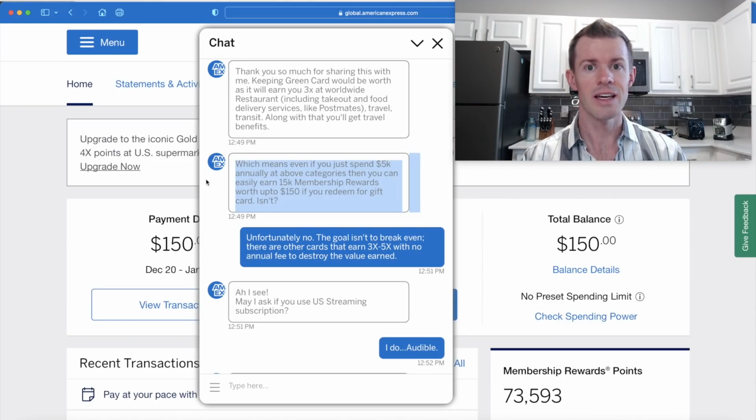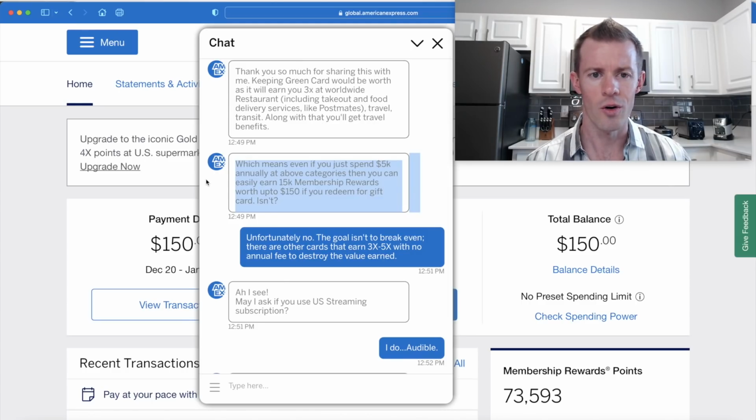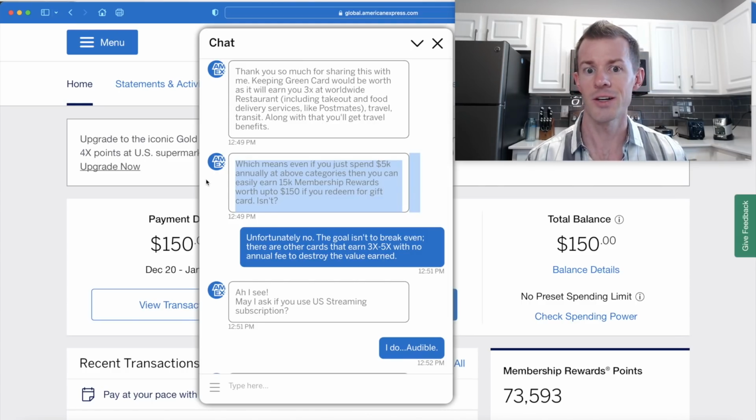I specifically said earlier that I value rewards that are good for cash back primarily, some benefits like airline or hotel elite status, plus credits if annual fees are involved that made sense for my situation. So I didn't talk about restaurants or transit or any of that stuff, or even redeeming for gift cards. That just didn't make sense to me.